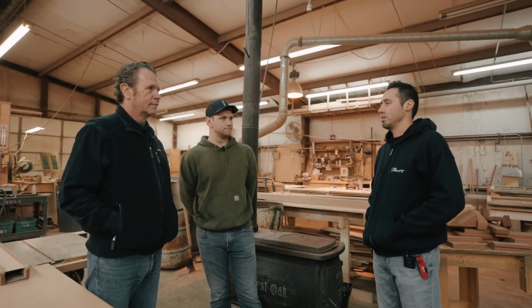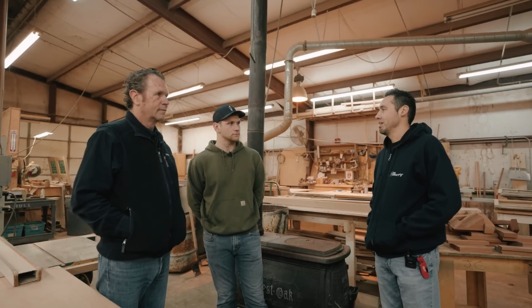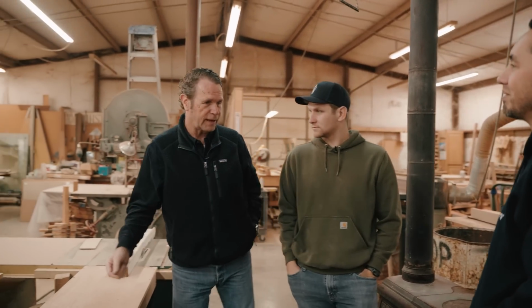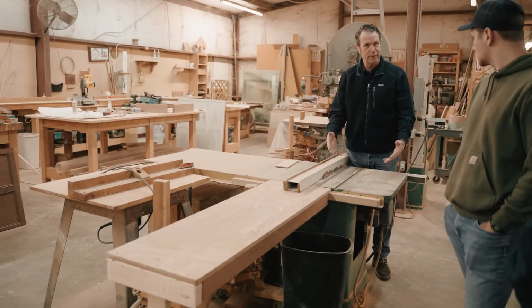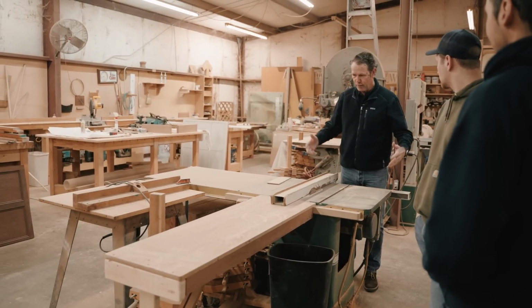There's no room to do anything. You've got to move to the driveway, and then if it's raining, then what? Then you're assembling tomorrow. Yeah, exactly. So here's the thing. You've bought a multiple-use machine. So instead of this table saw right here, your machine breaks down and it's a shaper, it's also a planer and a joiner, all in one.